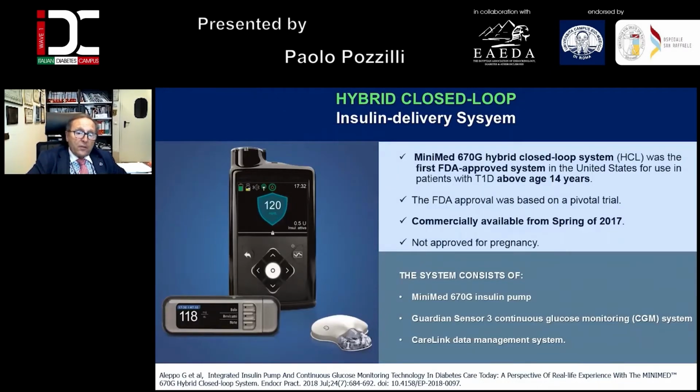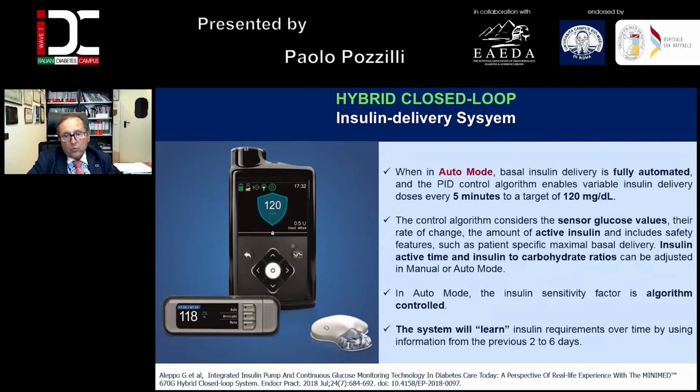Having a look at what recent technology offers to patients with type 1 diabetes, particular interest has been given to the MiniMed 670G, the 670G hybrid closed loop. That was the first FDA-approved system in the US for patients with type 1 diabetes above the age of 14. The system has shown in pivotal trials to be very efficient in obtaining metabolic control.